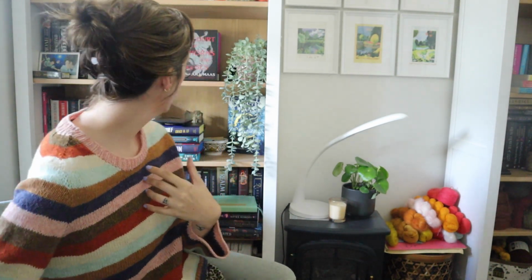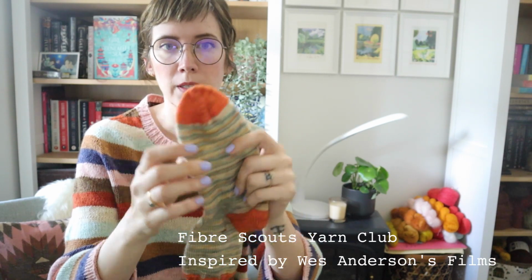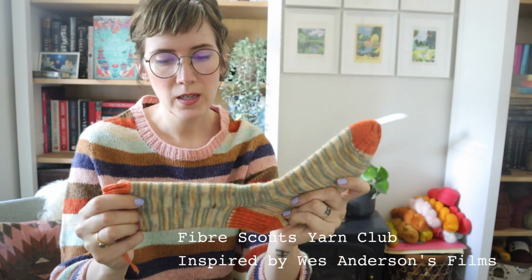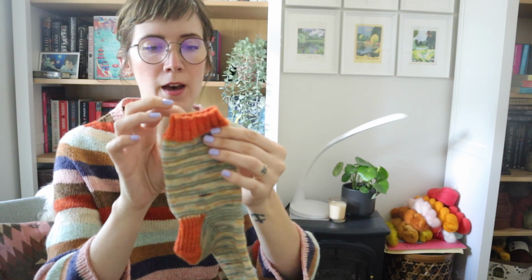Just one. And I kind of have half of another one somewhere. I finished a sock. Ta-da! This is knit with my Fiber Scouts Wes Anderson Yarn Club. This is the March one, which is inspired by the Royal Tenenbaums. This is actually also my new sock pattern. It's a vanilla sock. Really simple, small details. It's called the Simple Sewing sock because gardening.